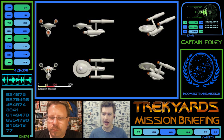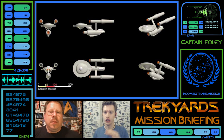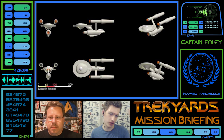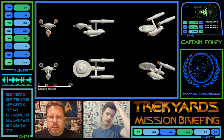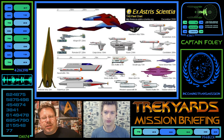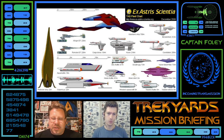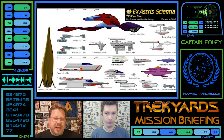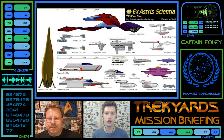I've seen some really great NX styled proto Connies that are just gorgeous. I mean, that works beautifully. This doesn't work as well, but yeah, somebody did a good job on this. The next picture is another size chart. It's got the Bonaventure at 212 meters, which is pretty much what we've seen all along. But this compares it with other ships from the animated series. Okay, cool. One of my favorites being Kublai Khan's ship there at 700 meters. That's cool. Oh, the dragon thing.